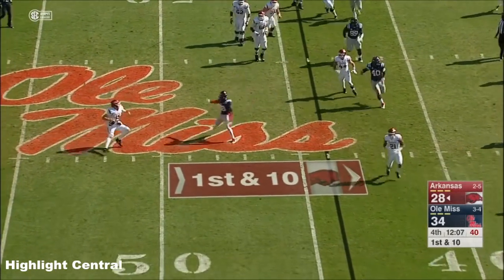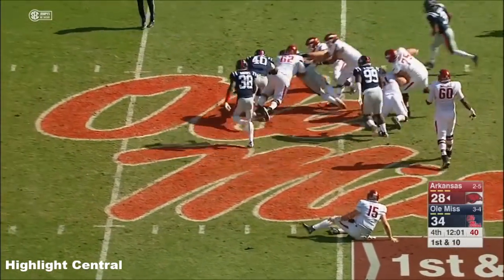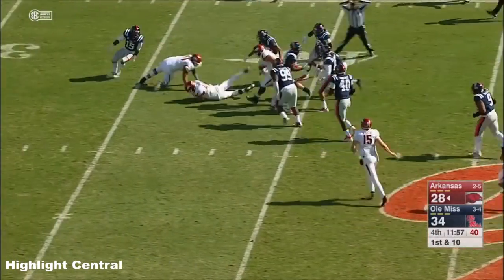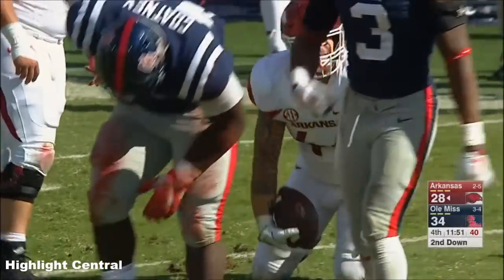Kelly stumbles. And he'll be dropped. Loses the football. Cantrell tried to pick it up. That didn't work. Ole Miss trying to pick it up. It's still loose. They're going to say Ole Miss will have it.